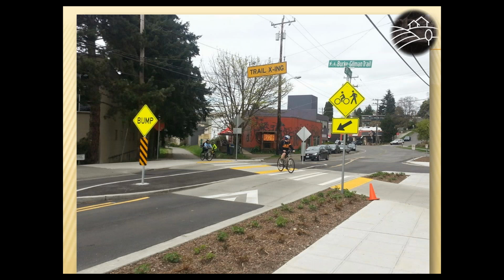So here's a photograph of a situation where some of those countermeasures have been employed. We've got some warning signs. We have a speed table or a raised crossing. They've created some median space, so you could essentially treat it as a two-stage crossing as well. So it becomes very visible for the motorists, and we've reduced the risk of that conflict area.